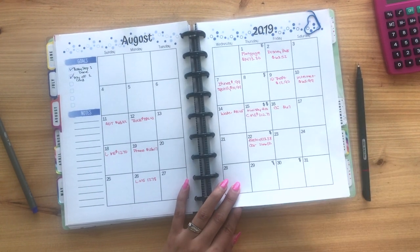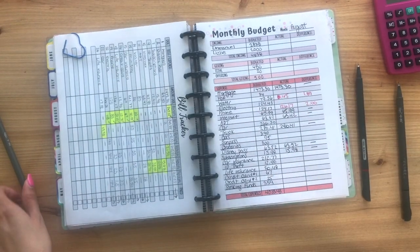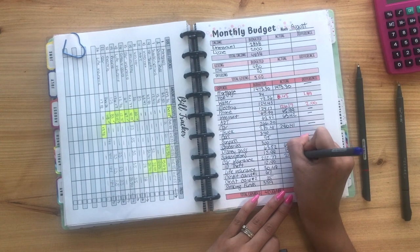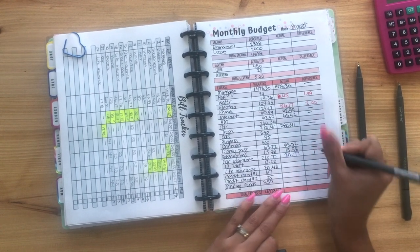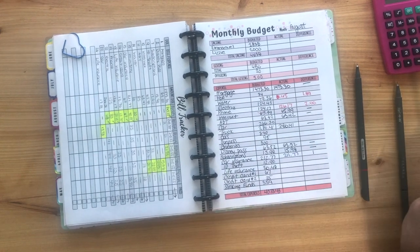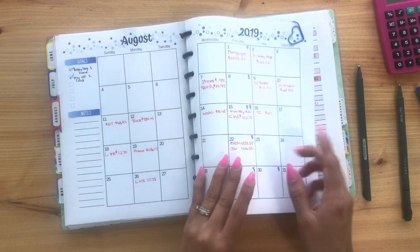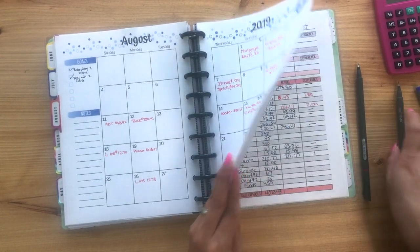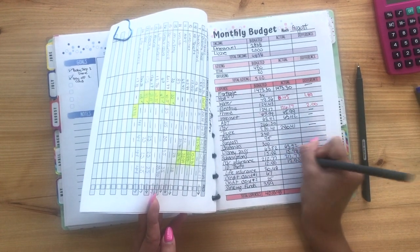And our car insurance, that did come out, and it was actually $211.77. So it was a difference of $1. ID theft, that did come out on the 9th, and that was the same. So $12.90.